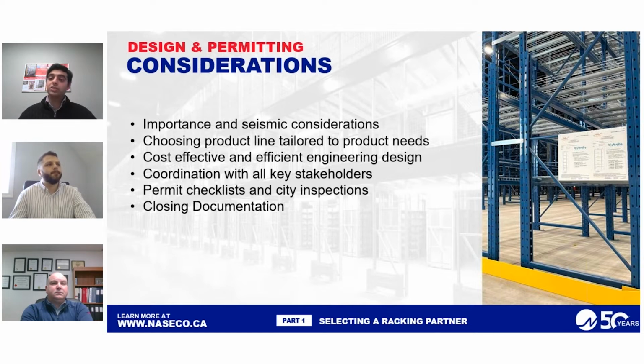Along with that comes the seismic consideration as well. You want to make sure that the building is built with seismic considerations in a location which is a high seismic region. These key details come directly from the consultants and the customers themselves, who bring up the geotechnical report, which allows us to extract a lot of key information to help us with the design.